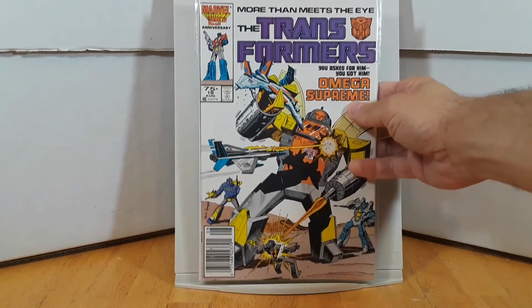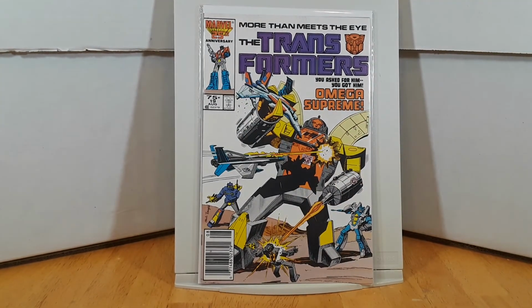But number 19, which has got to be one of my favorites. This is the first appearance of Omega Supreme. This was one of my favorite toys as a kid. If anyone had this, he transformed into a track and a tank, a motorized tank. It was so awesome as a kid.